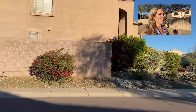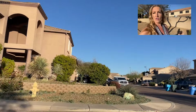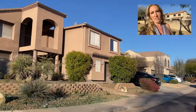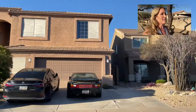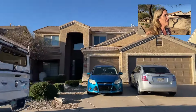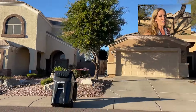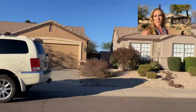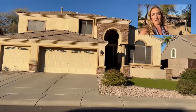Again, a Phoenix address, zip code 85050. You are right on the border of Cave Creek, close to Desert Ridge, close to Scottsdale. And that's part of the reason why it's so popular here, because you can be in Kierland and Scottsdale. You can be in downtown Phoenix in just minutes. I mean, Kierland is only a 10-minute drive. Desert Ridge is about a mile and a half down the road. And then downtown Phoenix, 15 to 20-minute drive, just a straight shot down the 51.